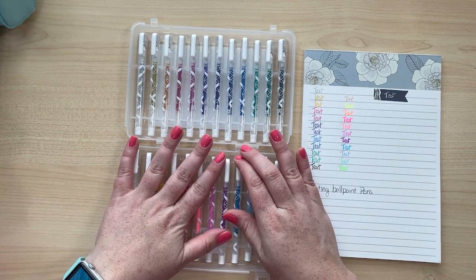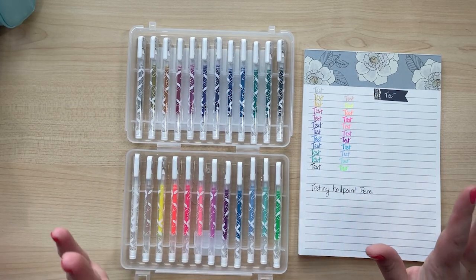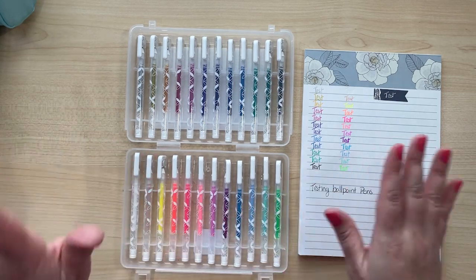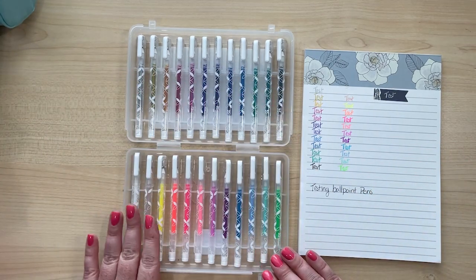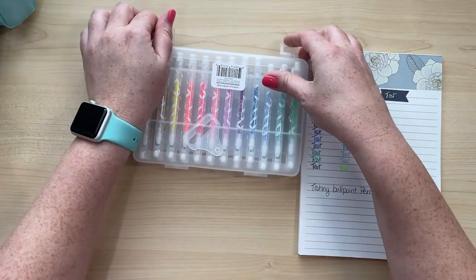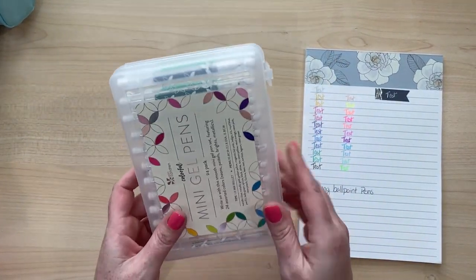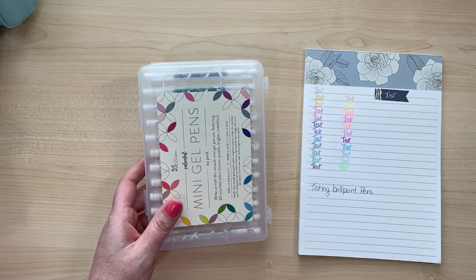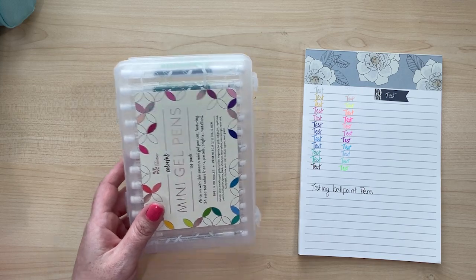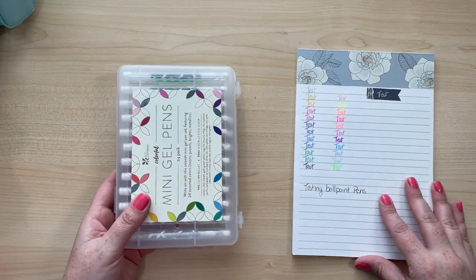I personally think if you have a young child in your life that will just love some gel pens, these are it. Okay, I got distracted. We've got metallics, we've got neons and some pastels here. 24 mini pens in this case. This is $20. Such a cute little back to school gift maybe, or just something they could have with their supplies, like the cutest thing ever here.